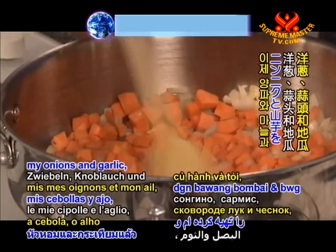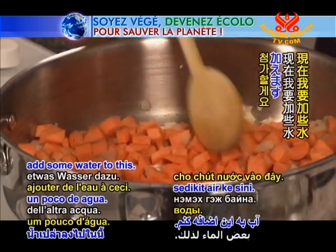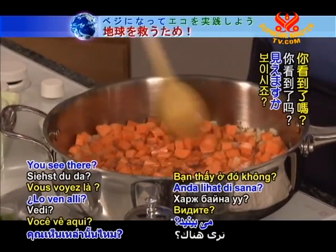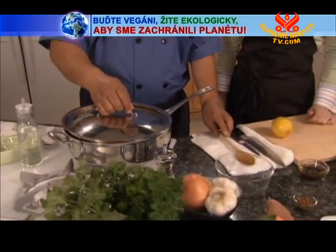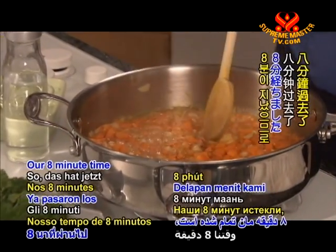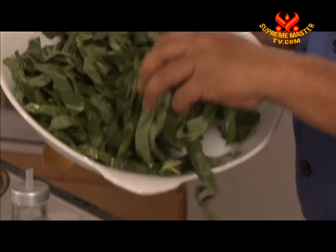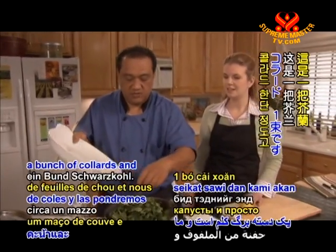So now that I've gotten my onions and garlic and yams in there, I'm going to add some water to this. And I just want to add enough water just to cover the yams. You see there? So I think we'll just cover this up now, and let this cook for about 8 minutes before we add our collards. Our 8-minute time has gone by, so let's add our collard greens to this now. This is about a bunch of collards, and we'll just get that in there.